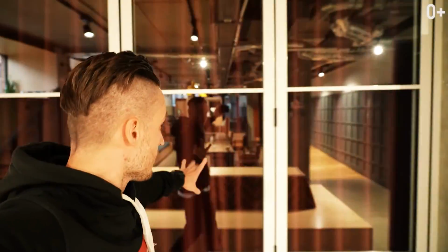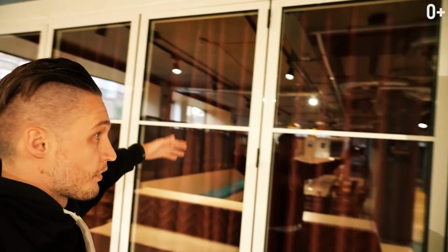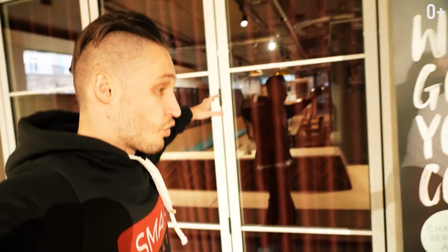And here behind this wall, it's usually open, but now it's covered with curtains. There is another area for hanging out. So if you want to organize some sort of event or activity, it's possible to do it over there.